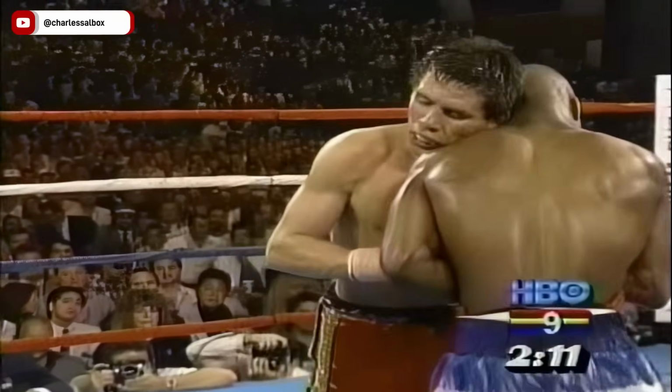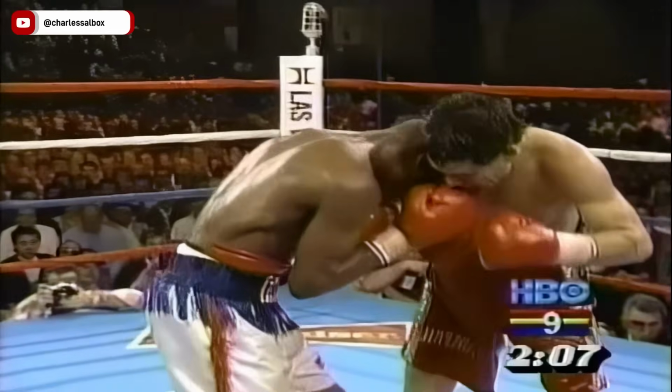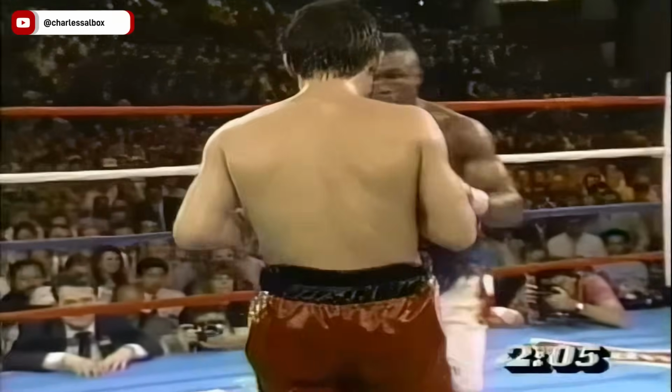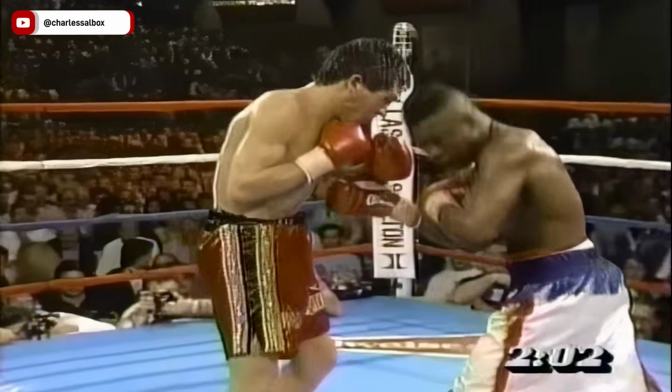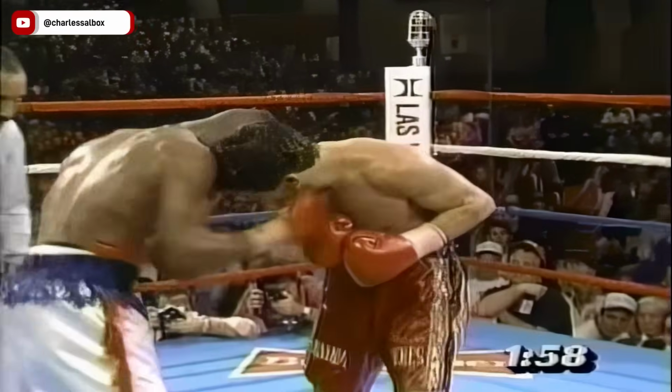Chavez still looking for that one big punch. He's just not getting a chance. He's standing in the middle of the ring where Taylor wants to fight. He hasn't been able to get him to the ropes, and he's being outpunched 2 or 3 to 1. And still outpunched to the body as well.